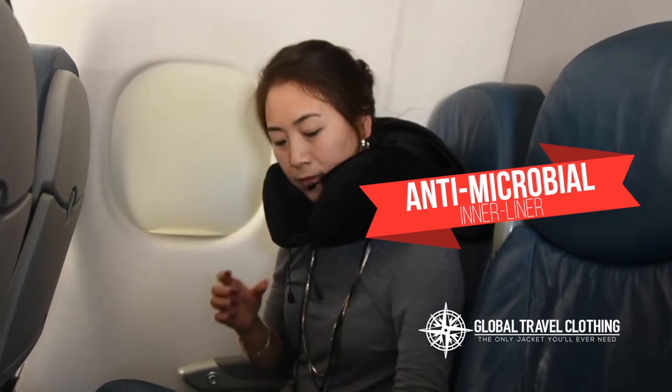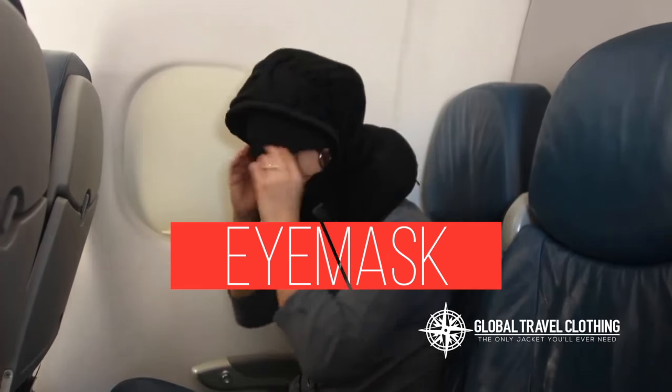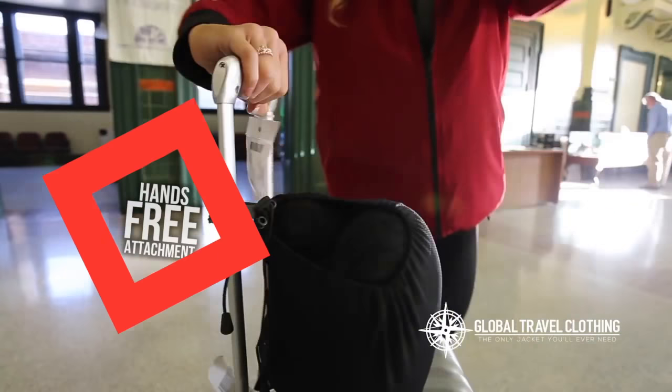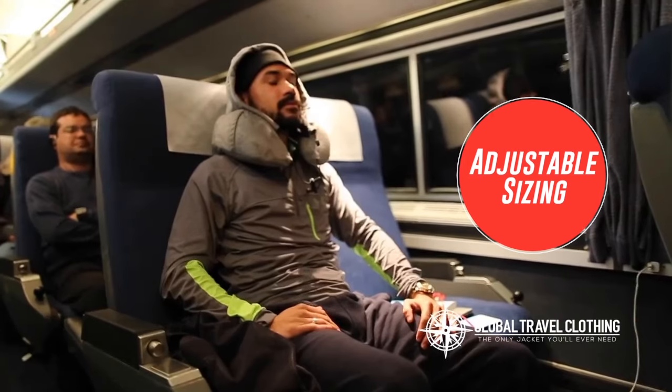Introducing the Smart Sleeper Pillow, the first antimicrobial memory foam pillow with an ultra-soft built-in hoodie and eye mask. And after a restful trip, the Smart Sleeper easily fits into its built-in bag and attaches to your suitcase, leaving your hands free. Adjustable to your neck size, this pillow will work for you, guaranteed.